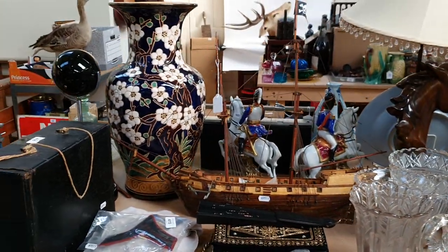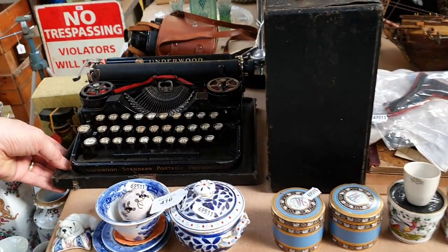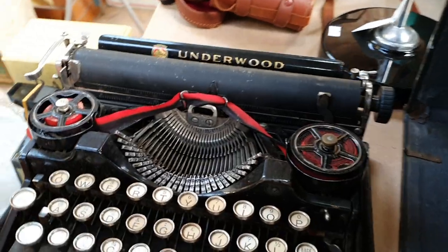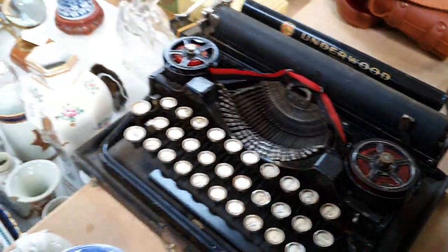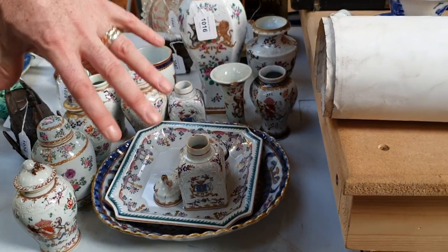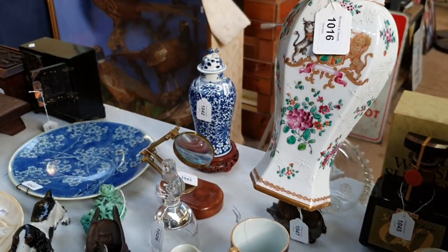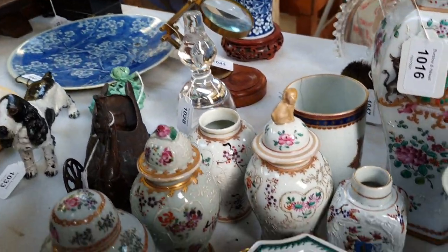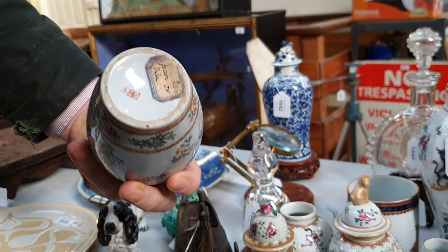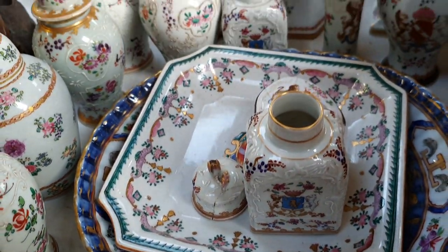Early typewriter on the end here as well, which is probably sort of 1920s or early 30s. And a whole group of, this would probably all be Samson porcelain. There's a whole collection there, so that's all sold as one lot there.